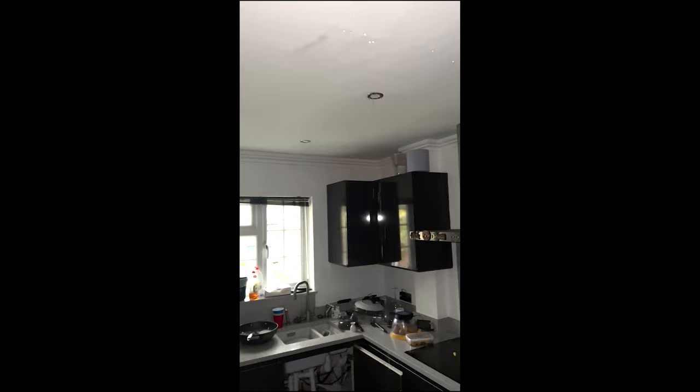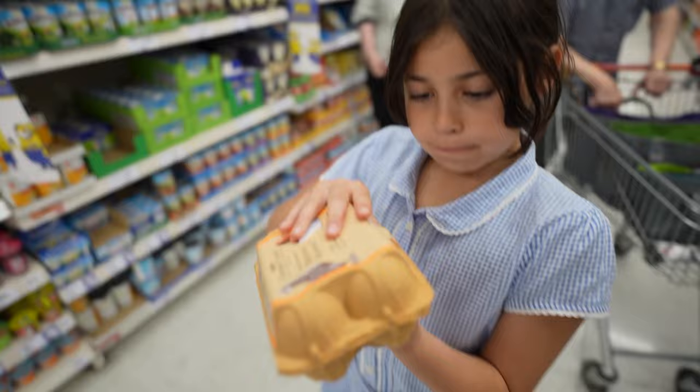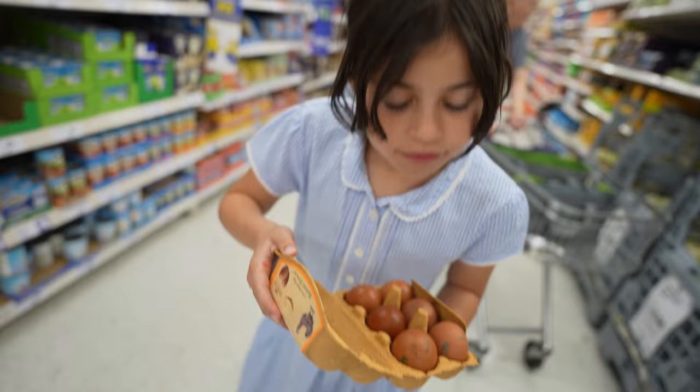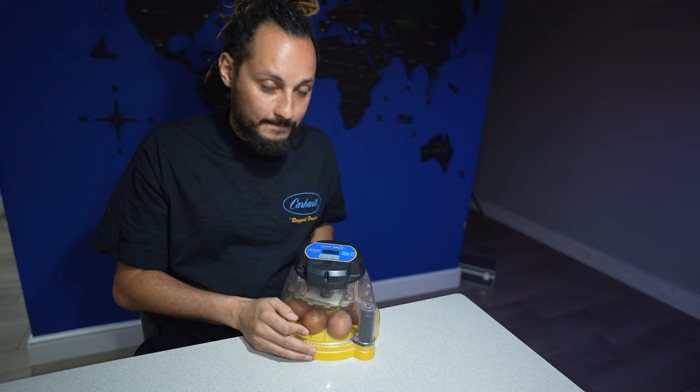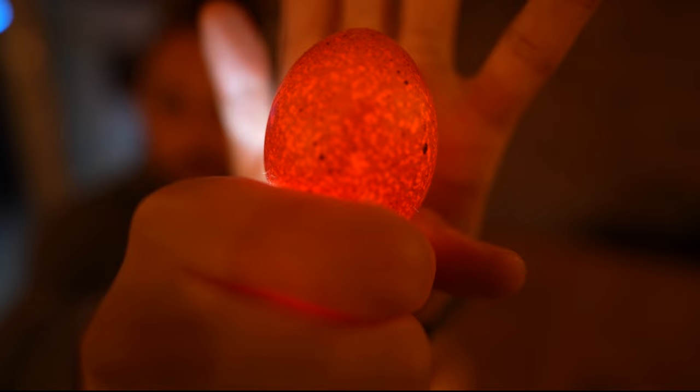Yep, that's right. This is our house, raining from the ceiling. And here are our eggs. R.I.P. So we went back to play God again. Stuck them in their cooker, let them marinate for 21 days, and wait. And we failed.